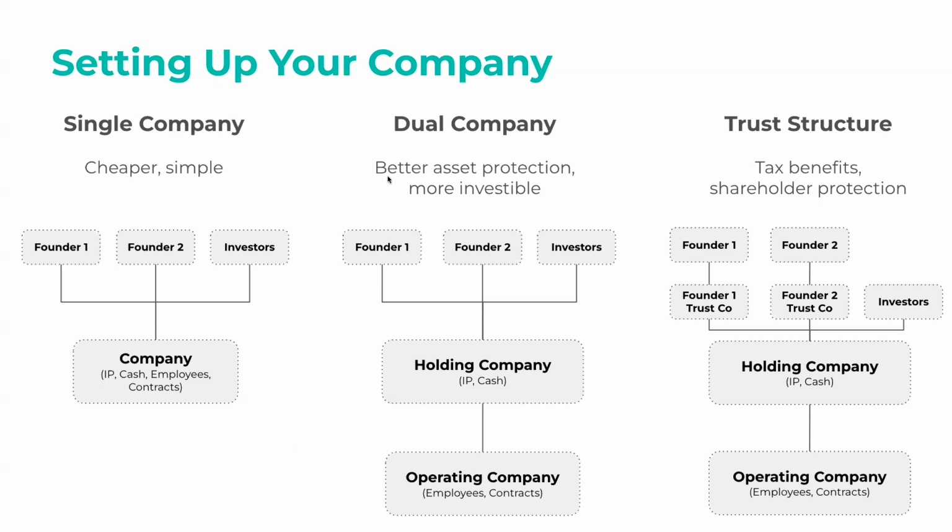There can be tax complications if you wait too long to go from single to dual. But once you have the dual, you have that flexibility to add entity by entity later on, but you've created the infrastructure at least to do it. Noticed a couple of questions.